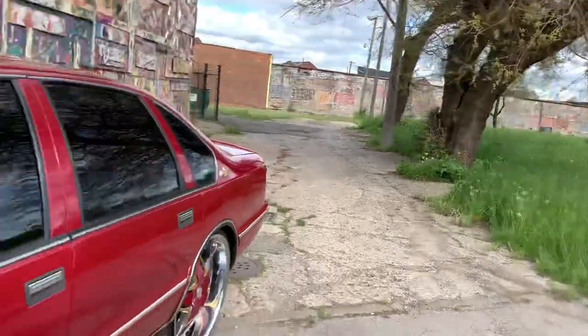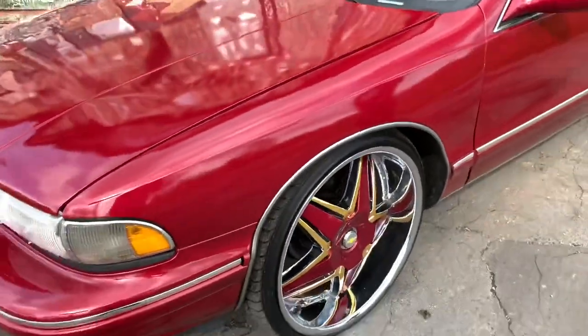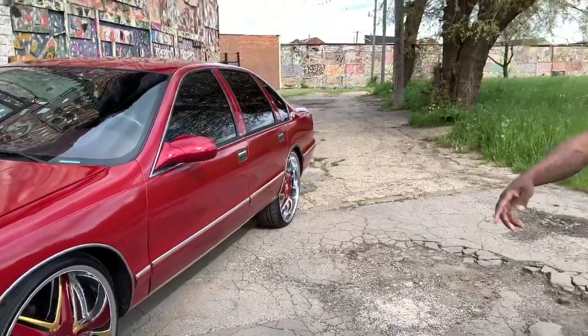If you had to say off the top of your head, how much money you think you put in this car right now? Easily, no cap, about 10 bands. 10 bands from where it started. That includes everything like modifications with suspension change, valve covers, all the tune ups, brakes, sound system. It ain't just a flat 10K on just one thing.